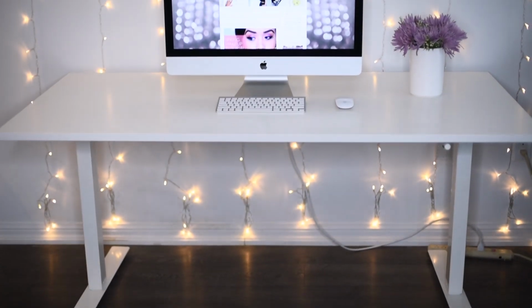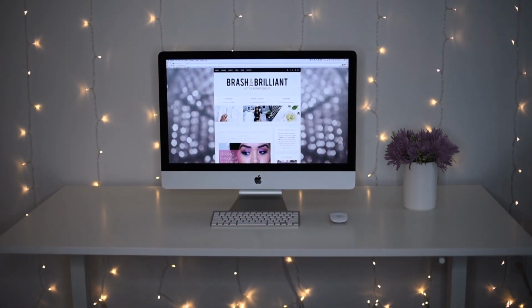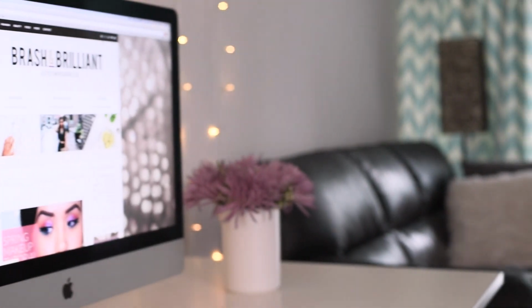So here we are at my workspace, and it's basically just a desk, my iMac, some flowers, and these string lights. As you can see, I like to keep things really simple and clean. I don't like to have a lot of things exposed. I just feel like it makes for more clutter. The string lights add some separation between my living area with the couch and this kind of makeshift office space that I've made for myself, my blogging studio.